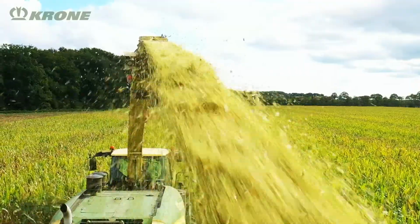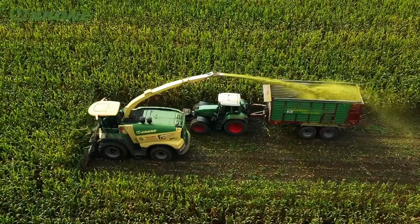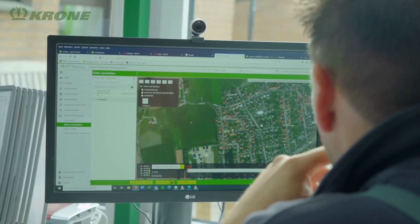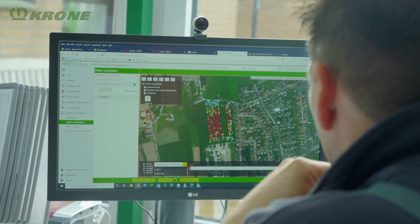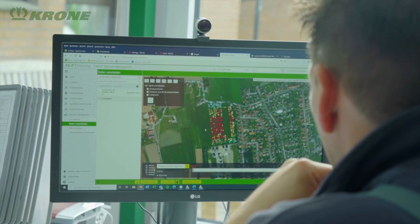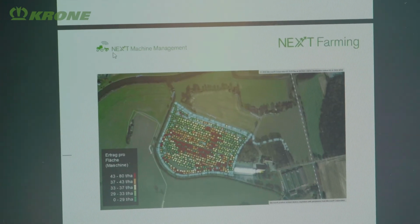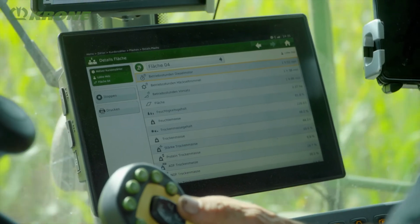In spring, we sowed the maize according to soil zone maps, and now, of course, with the forage harvester and the data transmitted, we can see quite well what really happened in the field. We can see the yields and the ingredients accordingly, and we can provide this data to the customer so that he can use it to create more soil zone maps and feed them with this data.